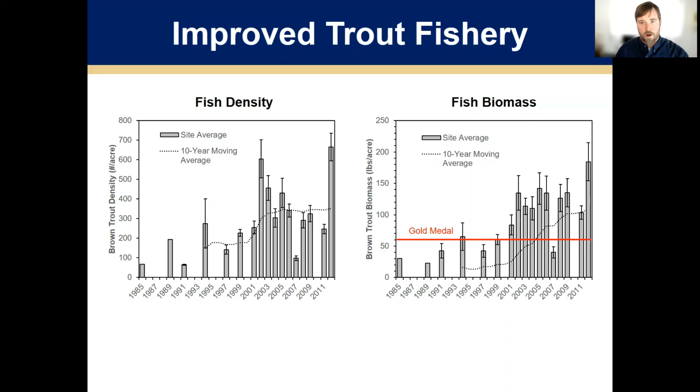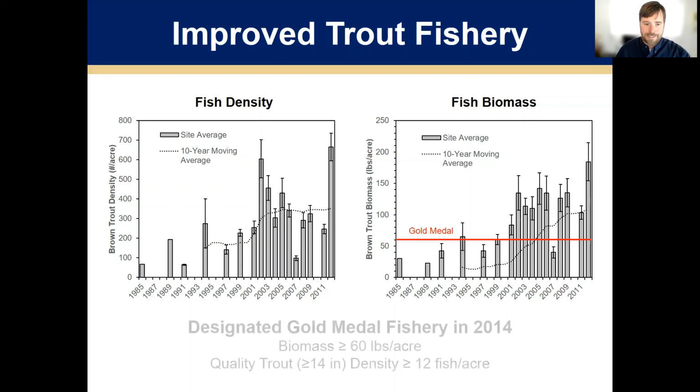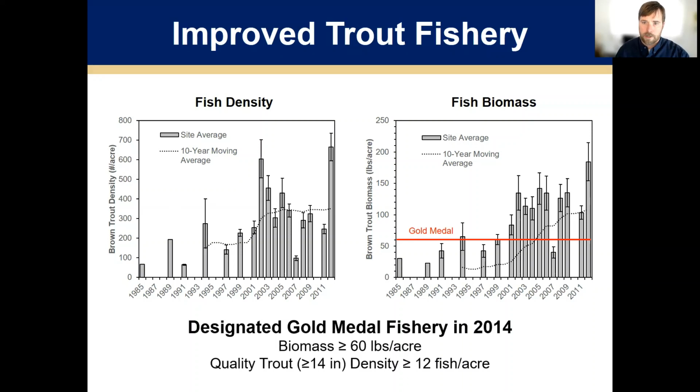So the improvement in water quality and associated improvement in flow management with the Fry-Ark project led to designation of more than 100 miles of the Arkansas River as a gold medal trout fishery in 2014. And this designation occurred prior to habitat restoration. So the fishery had a very positive response to improved water quality and met our gold medal criteria for Colorado, which include a standing stock of 60 pounds per acre for biomass and at least 12 quality trout per acre. And we define quality trout as a trout with a total length of 14 inches or greater.